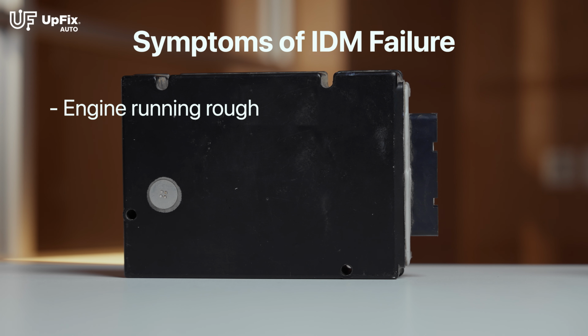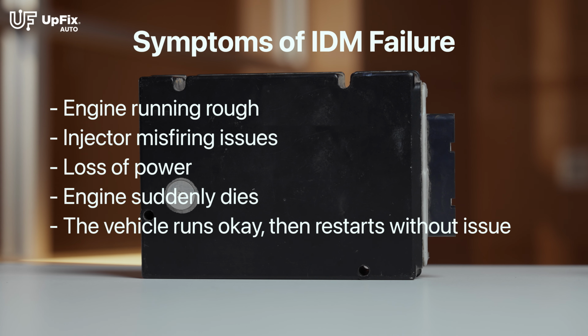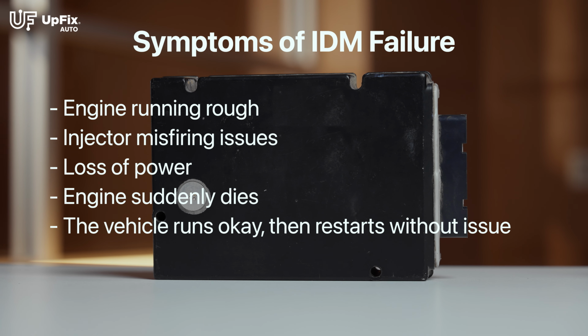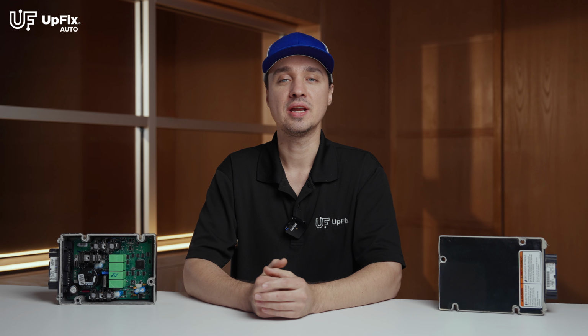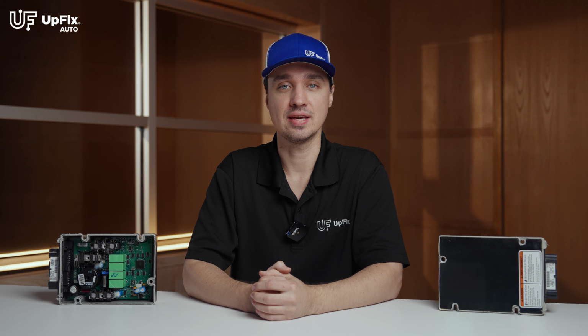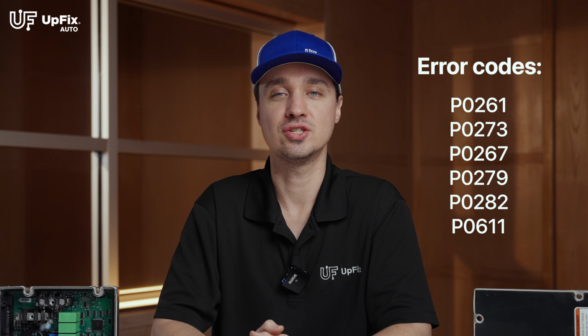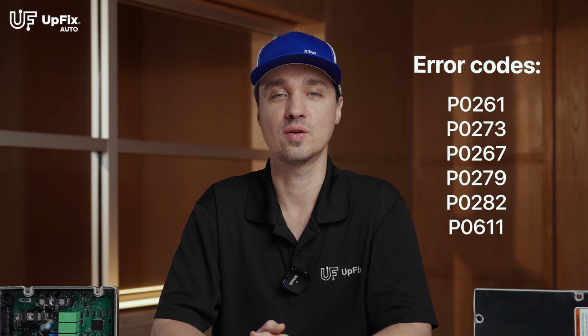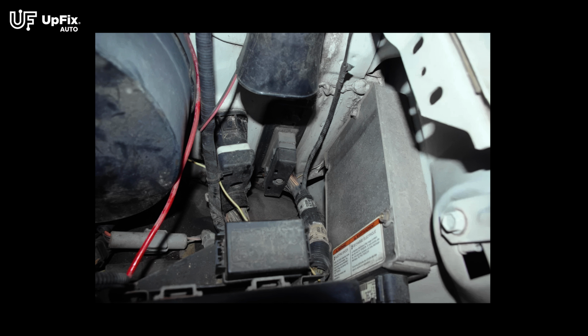If your vehicle is experiencing any of the following issues, there's a good chance the IDM is to blame. Engine running rough, injector misfiring issues, loss of power, engine suddenly dies, the vehicle runs okay and then restarts without any issue, or lastly, a sudden decrease in fuel efficiency. You might even have these error codes when you have an issue with the IDM. These codes indicate problems within the IDM and its ability to manage the injectors, which can affect engine performance, fuel economy, and more.